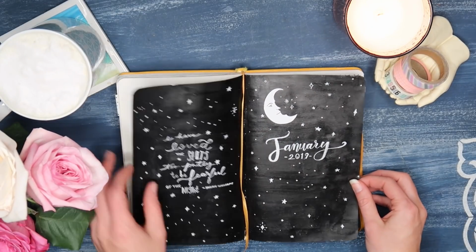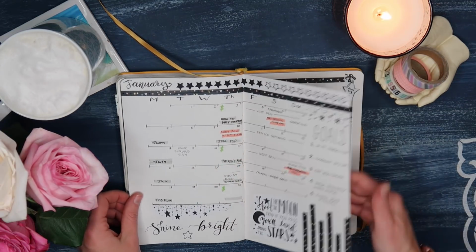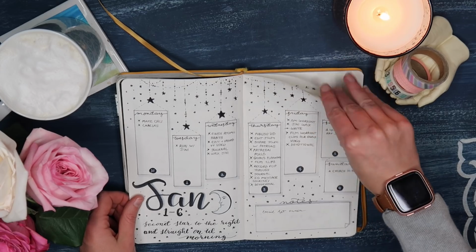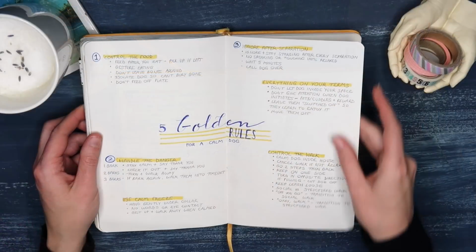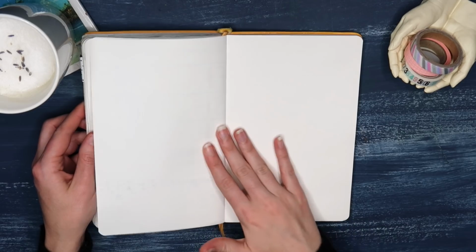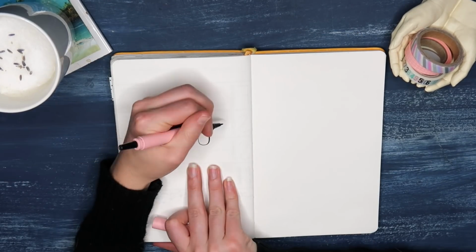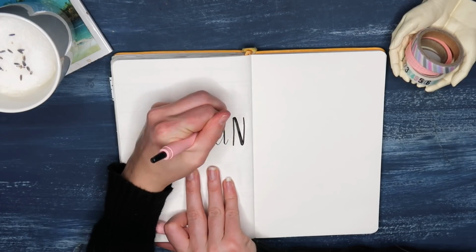As a recap, let's take a look back at what I did for the first month of 2019, January. Can't believe it's gone already. I did a stars and moon theme, and here's a little glance at some of the notes that I took and also weekly spreads. Also, you might notice throughout the setup that my sleeves are going to change and the surroundings might change a little bit as well, because I did film this over multiple days.